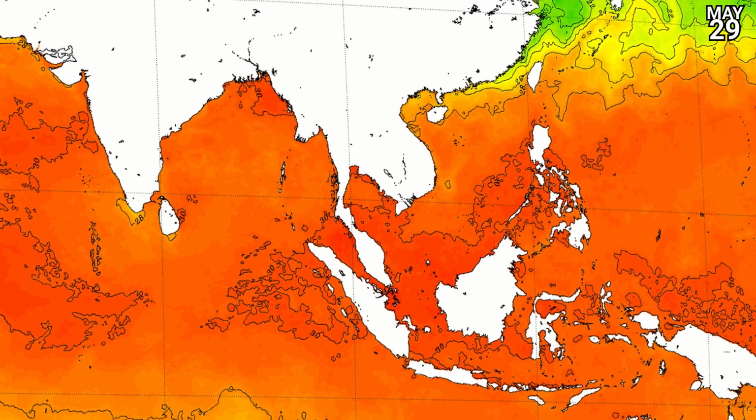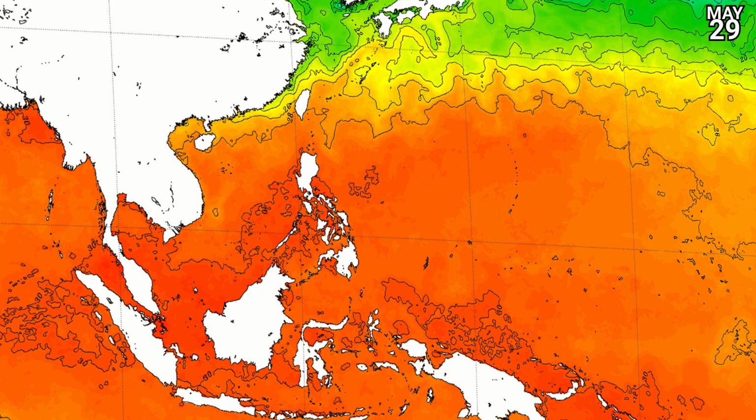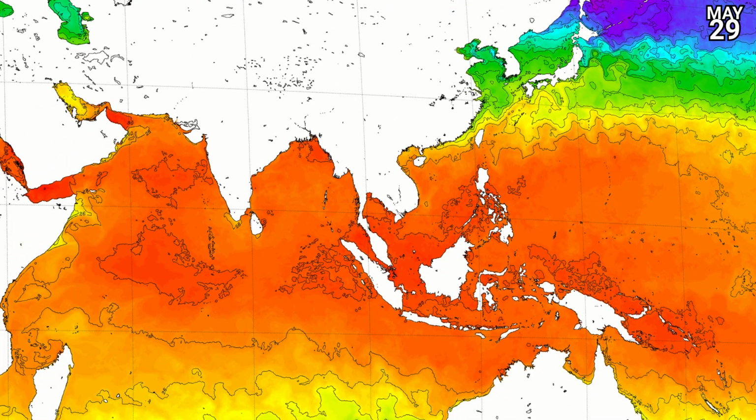In the Western Pacific, you can see the temperatures are quite warm, especially near the Philippines, where it's near 30 degrees Celsius. South China Sea and practically everywhere else in the Western Pacific is around 28 to 29. And in the Southern Hemisphere, we're looking at those 27 to 28 degrees Celsius temperatures. Of course, it gets cooler as you head more south, and those temperatures will continue to recede now that we're past the season over there.